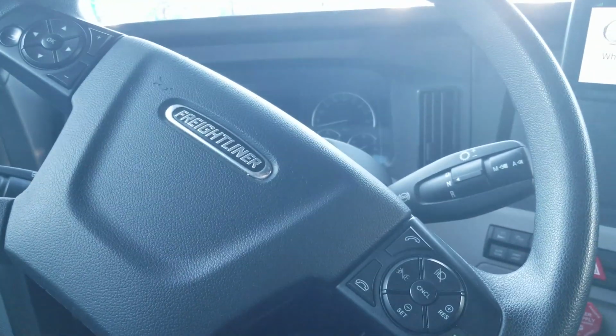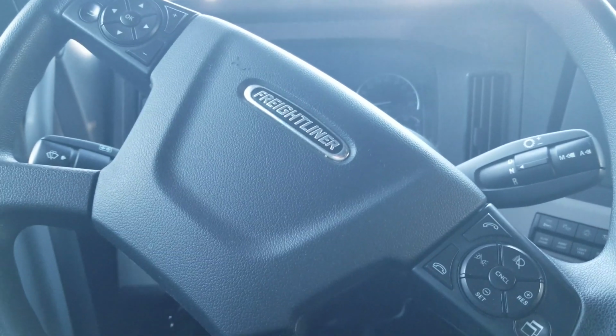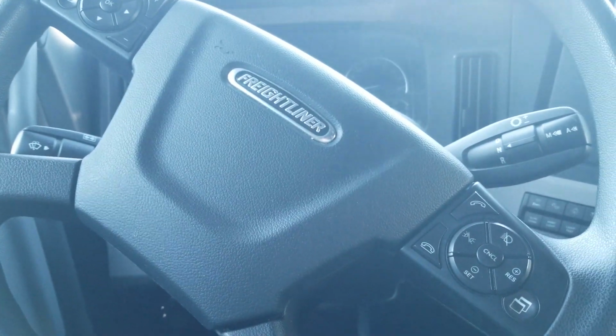What's going on, guys? Matt Manduke here, and I'm giving you a very brief tour of this, my third truck, and it's a brief tour because I'm only going to have it for a little while.